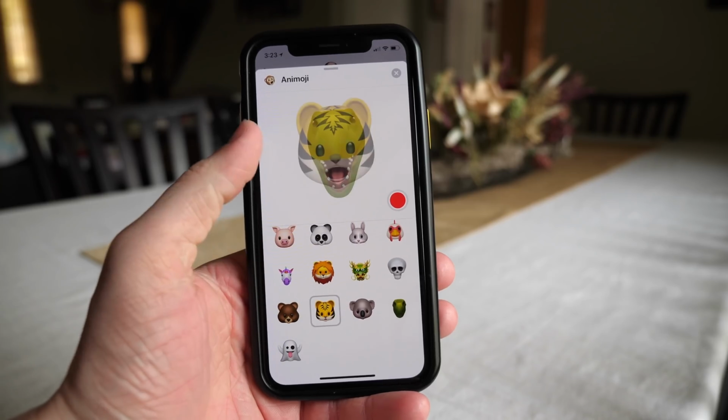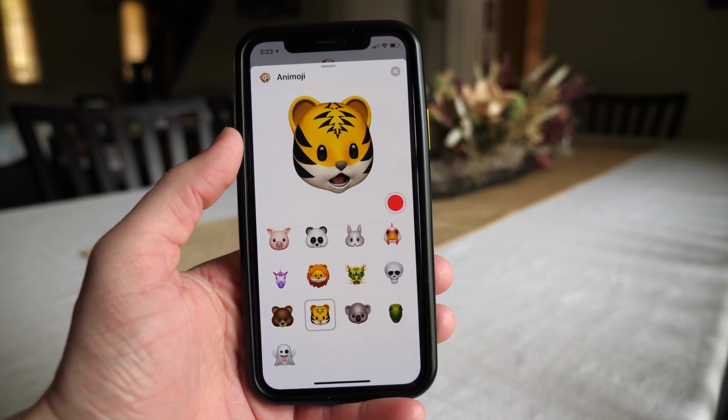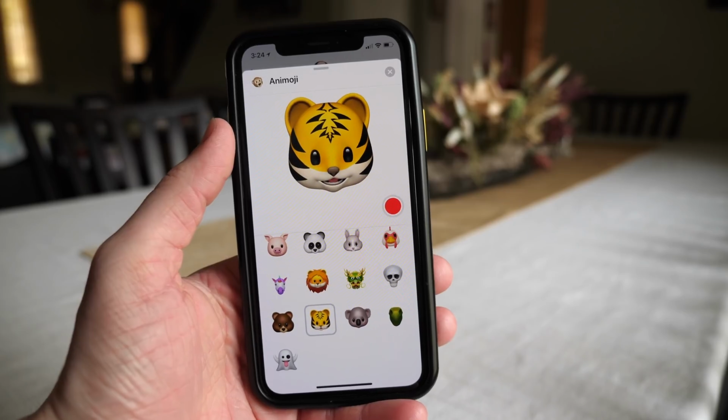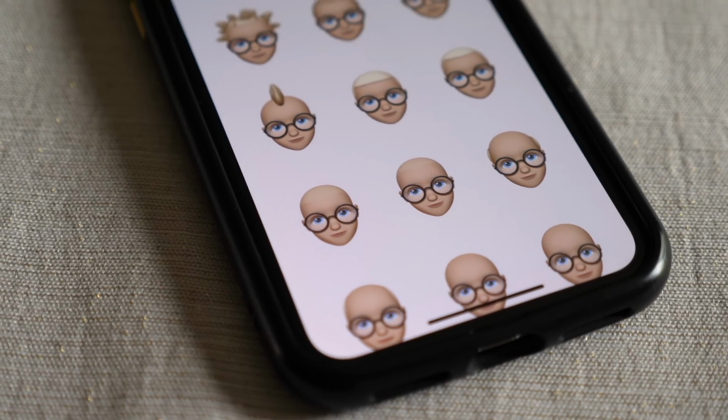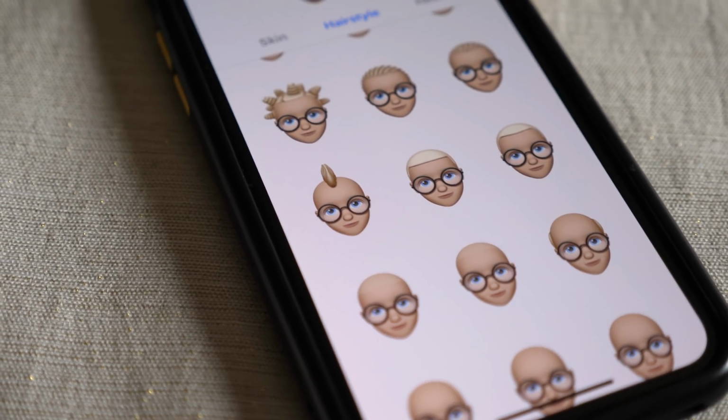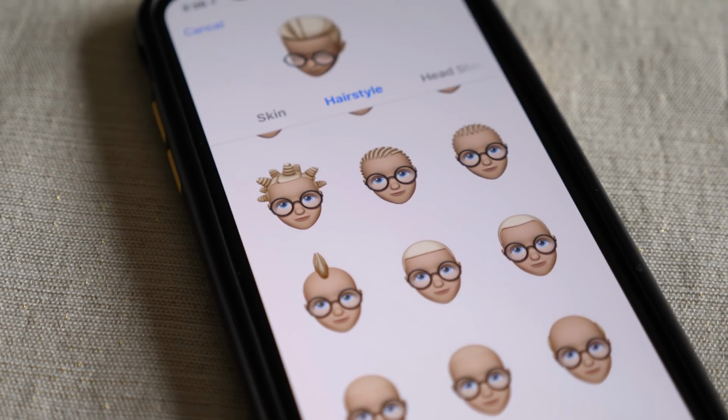iOS 12. But what if you're not happy with any of the Animojis offered? There are a lot now, but what if we want to make our own? We'll just tap on the plus icon. This is the new Memoji feature in iOS 12, and the customization here is pretty insane.